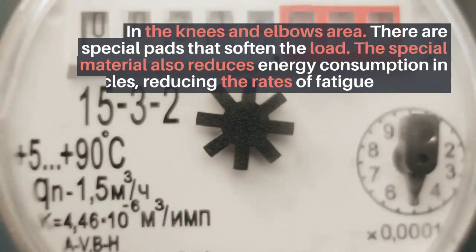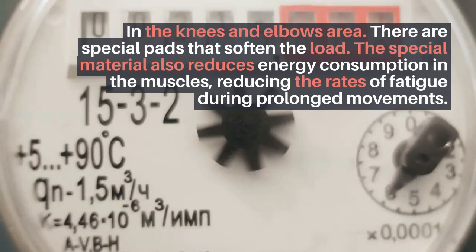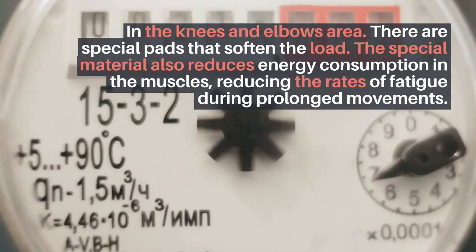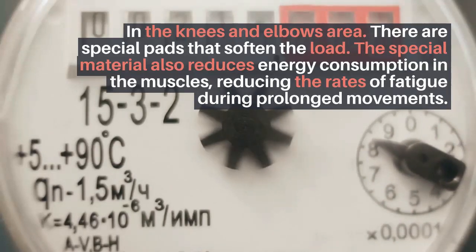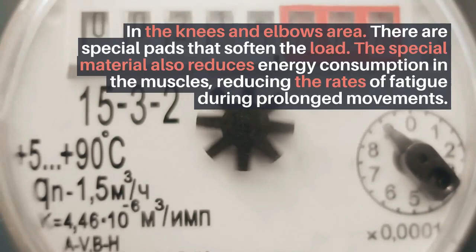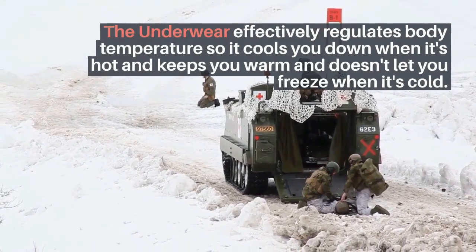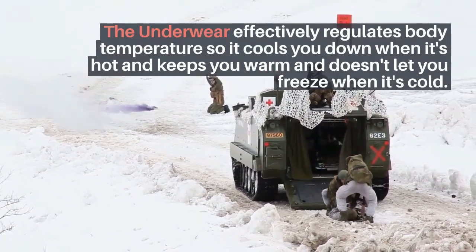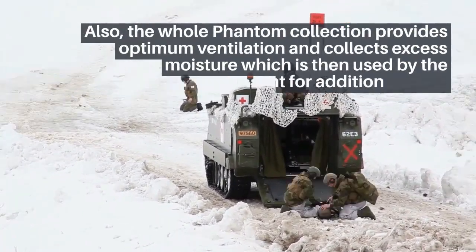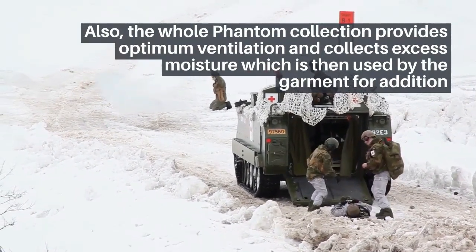In the knees and elbows area, there are special pads that soften the load. The special material also reduces energy consumption in the muscles, reducing the rates of fatigue during prolonged movements. The underwear effectively regulates body temperature, so it cools you down when it's hot and keeps you warm and doesn't let you freeze when it's cold. Also, the whole Phantom collection provides optimum ventilation and collects excess moisture, which is then used by the garment for ventilation.